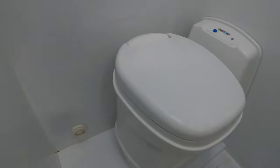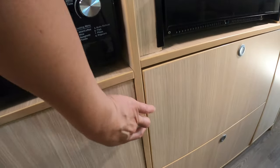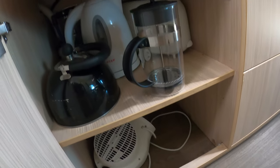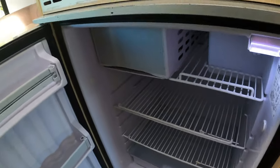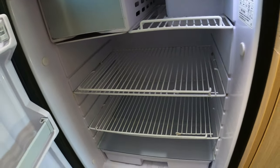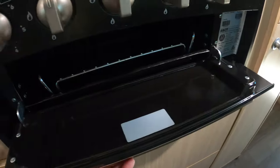And there's a cassette underneath the toilet that needs to be emptied when it's full, and it has all the basic stuff in the kitchen. All you need to do is bring food and your personal stuff. Got rubbish bins and the fridge. There's a freezer and a microwave and a tiny oven.